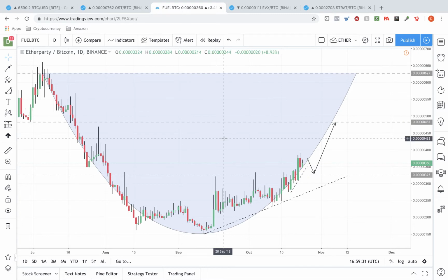Fuel, another one I'm looking at right here. So this is what I'm looking for, guys. It popped up and out. I'm in down here. This is another one of those trades. When I got into Ether Party, like I said, I saw this stuff happening. The same pattern, the same half of a triangle type of thing. It squeezes in, pops out the top.